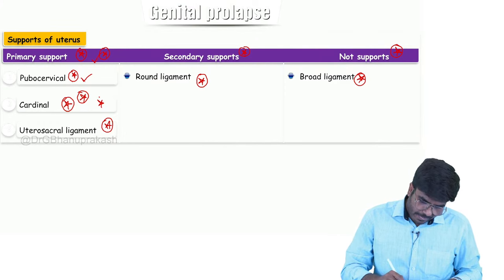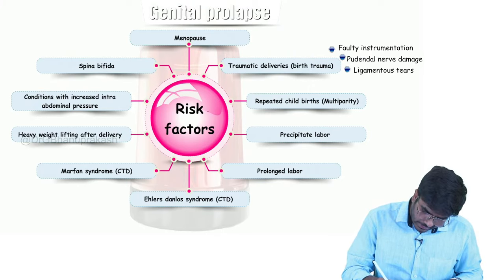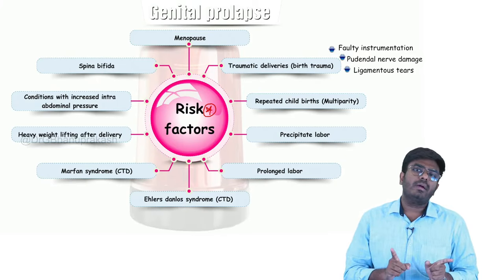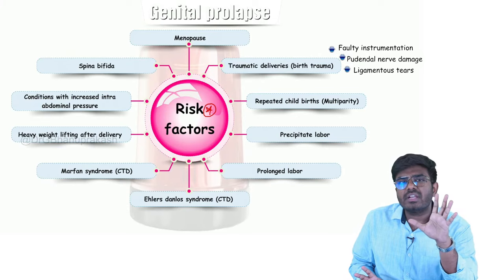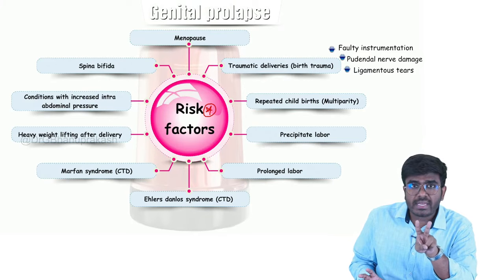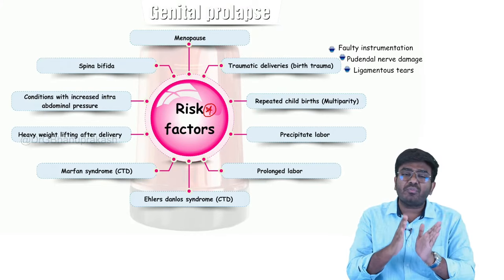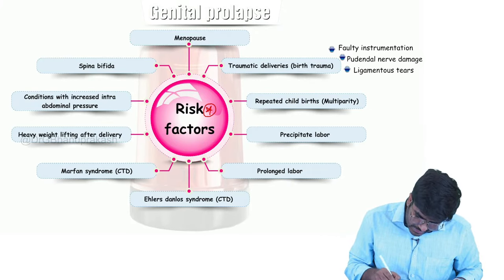Now, after this, let's discuss the risk factors of genital prolapse, which is a very, very important area. From the entire topic of genital prolapse, two areas are of utmost importance: what are the risk factors, why prolapse is happening in the first place, and how to treat a prolapse in different age group women. These are the two important areas which you need to know for your exams. So first, let's start with the risk factors.